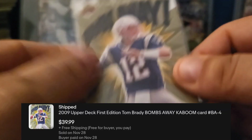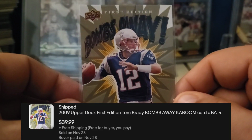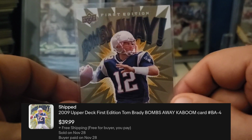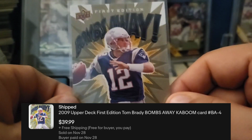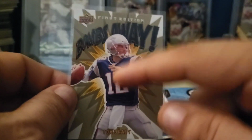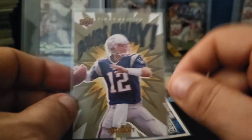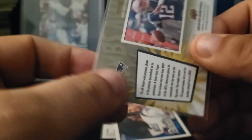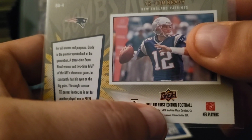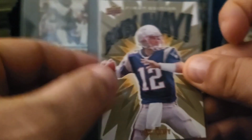This one, if you watched my recent videos, I did a mail day video, and I was intrigued by this card. I literally bought the lot. There's other good cards in it, but I pretty much bought it because I thought this card was awesome. It's a 2009 Upper Deck first edition, and it's called Bombs Away.